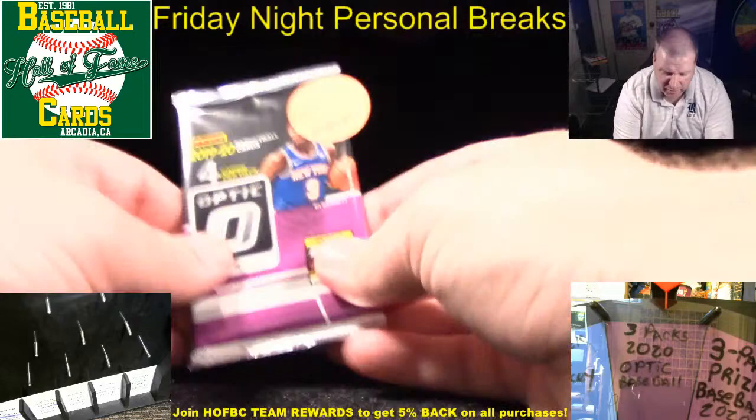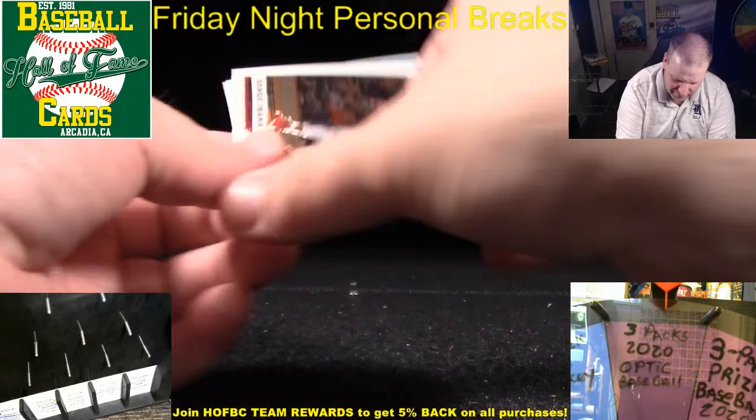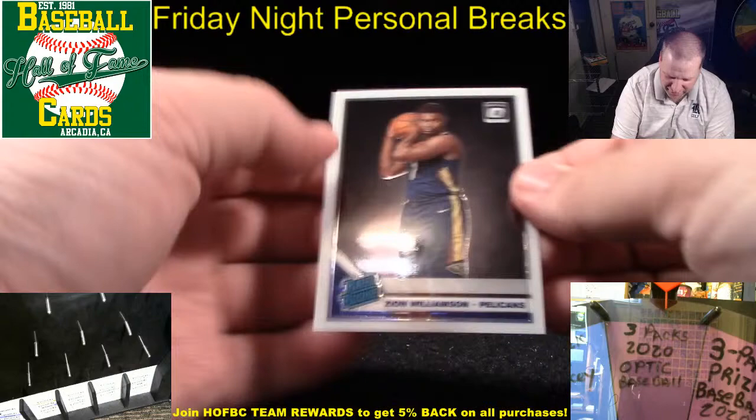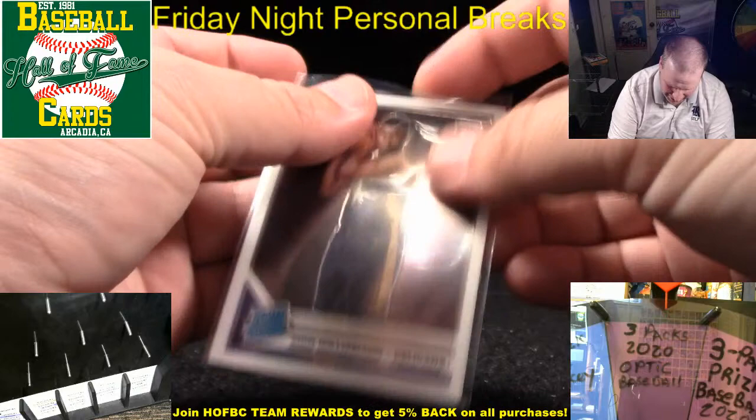Linda coming in with an Optic basketball pack. Good luck. Four cards. Oh, I see who's on the back. Bingo. Oh, yeah. Let's just get right to the back. How about a Zion? Very, very pretty looking Rated Rookie right there. One pack mojo. Look at that. Very nice.